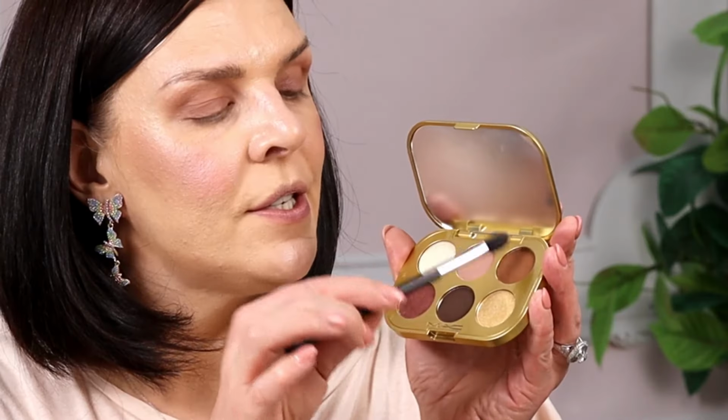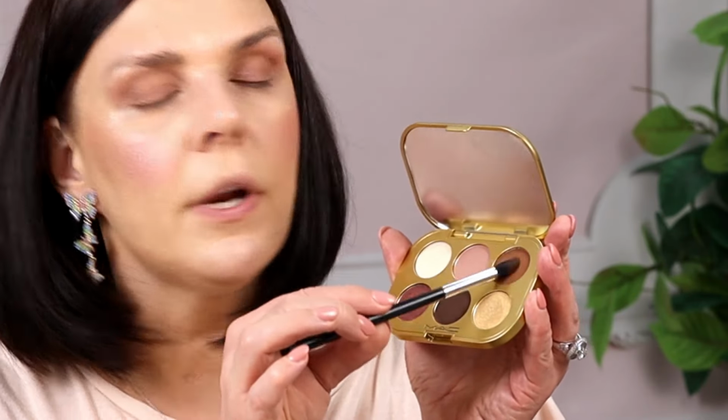Another big blending brush, and I'm gonna use this beautiful, I will say, brick brown color. This dark color I'm gonna apply right here in the corner, and I'm pushing the color up. The same eyeshadow I'm gonna apply very softly underneath. With my finger, I'm gonna apply this gold eyeshadow on the center of my eyelid.